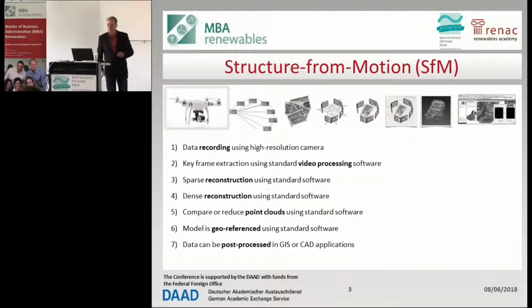So I thought, okay, I would like to look into this and see where you can apply it in renewable energy projects to gain exactly what I just said: to know what is on site, to create data models, to bring your site or the installations on site into your office.